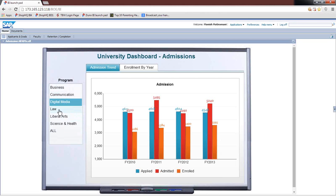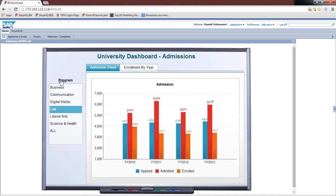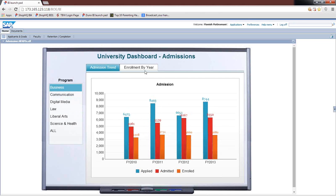So this is a dashboard that tells me, as a dean of a college, how many students do I have enrolled in different programs. So let me see, how am I doing for the law program? So with a few clicks here, I'm able to see how are my enrollments by year. So look at that. It's actually good. The enrollments are more or less static between 2012 and 2013.